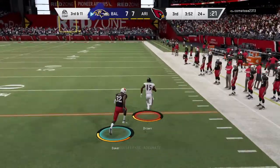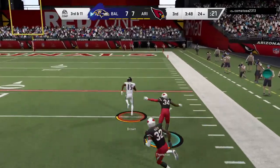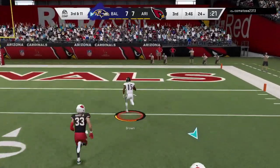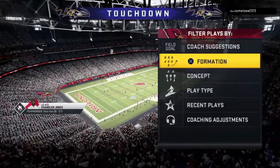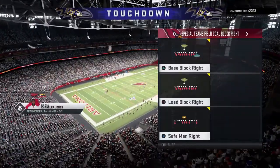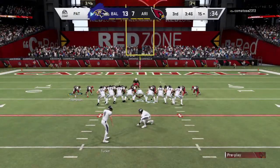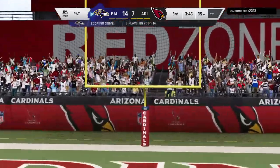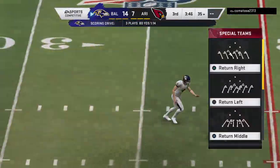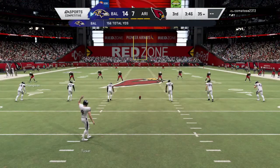This will be caught by Brown. Oh, he's got some breathing room. Defenders giving chase, but I don't think they're going to get there. And all the way in for a Ravens touchdown. Marquise Brown, 76 yards. And the Ravens have taken the lead. Tucker with the extra point, and that makes the score 14-7. Ravens 14, Cardinals 7.